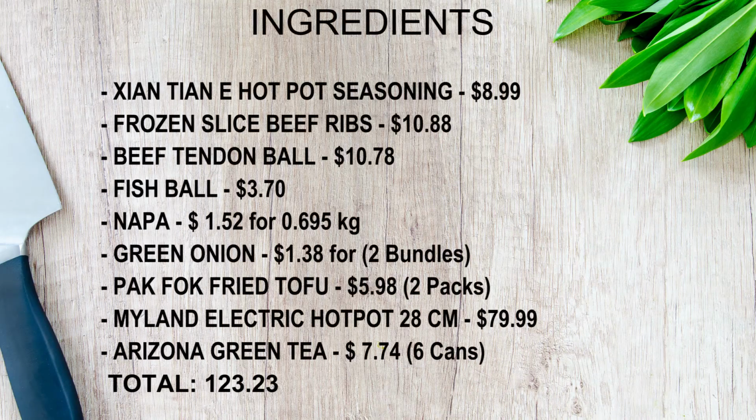But just to give you a ballpark, if you're contemplating this, you'd have a rough idea of, okay, how expensive would this kind of thing be? And it's easier to budget when you go. You'll know the prices and everything. So the total, how much it cost us, including the hot pot, was $123.23. Yeah. So the different ingredients that we bought, the seasoning for the hot pot was $8.99.